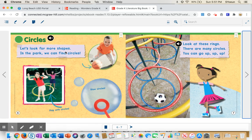Circles. Let's look for more shapes. In the park, we can find circles. Play with circles, blow circles. Look at these rings. There are many circles. You can go up, up, up.